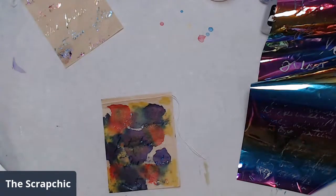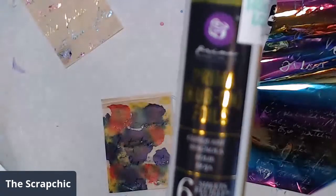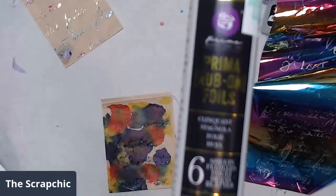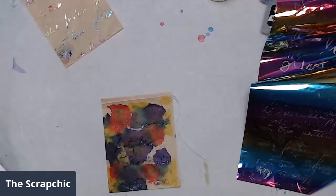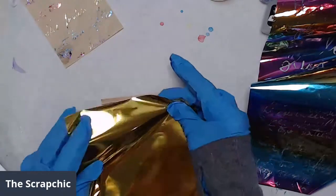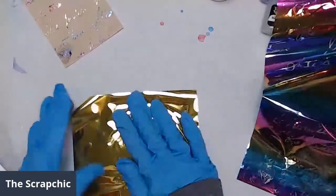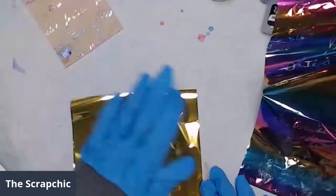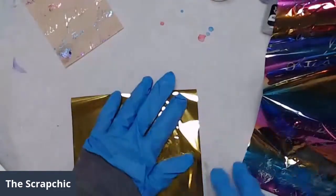The foil I'm using, by the way, is the Prima rub-on foils. And you can use these with that glue pen. So you can use the glue pen that Prima had. I think they're discontinuing the glue pen. I don't know if they're discontinuing the foils or not.